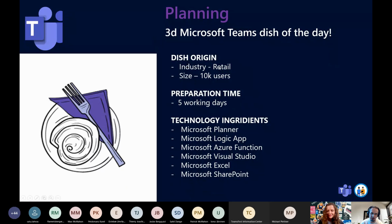So our dessert: a planning application. More complicated. A little. Yeah, but we made this Teams custom code, so custom development for Teams, for a retail customer and for about 10,000 users. So it's a lot of users. Preparation time was about 5 working days, but it's hard to predict at the beginning because it's custom code. But we spent about 5 working days.